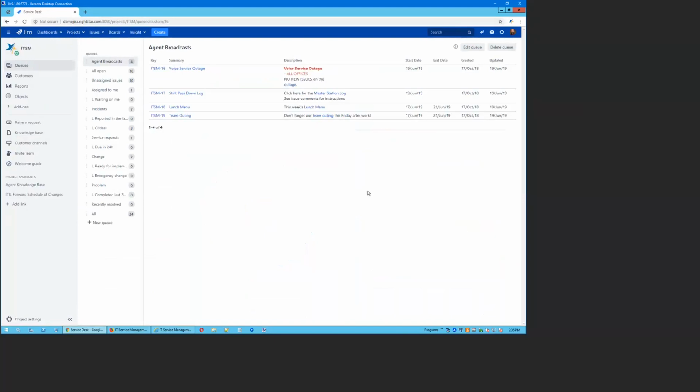When I initially come to a Jira Service Desk project as an agent, I'm brought to my list of queues. And queues are a way in Service Desk that you slice and dice the work that needs to be done. They're fully configurable. They can show tickets by team or by status. They could do it by location. It could do it by urgency or SLA.